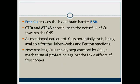Why is it important in neurology? Because free copper crosses the blood-brain barrier. Though we know that the copper transport protein and ATP7A contribute to the net influx of copper towards the CNS, this copper when in excess is potentially toxic. Luckily, because it is sequestered by the reduced glutathione in the brain, there is a little amount of control against the toxic effects of free copper.